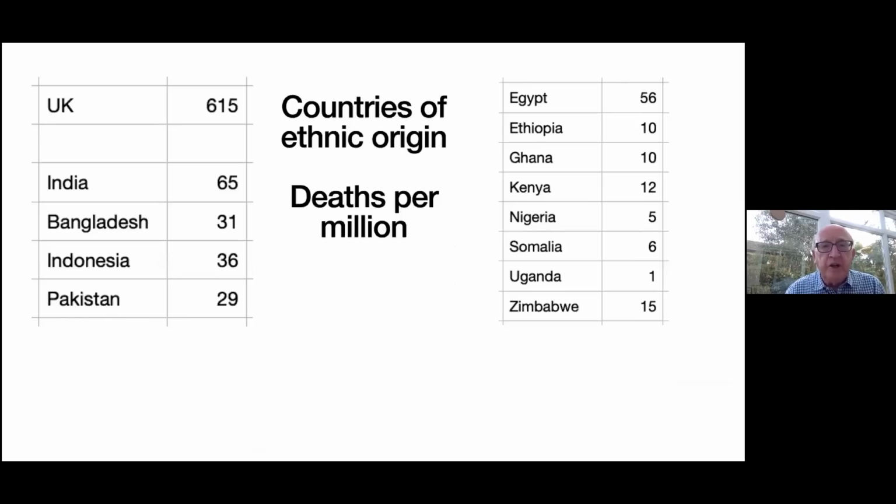Let's just look at their countries of origin, of ethnic origin. We can see deaths per million from COVID-19 in the UK is 615. It's a 10th of that in India, a 20th in Bangladesh, Indonesia, and Pakistan. Egypt in North Africa is similar to the Asian nations. Once we look at equatorial Africa, we see a very different level of death from COVID-19, very low levels.